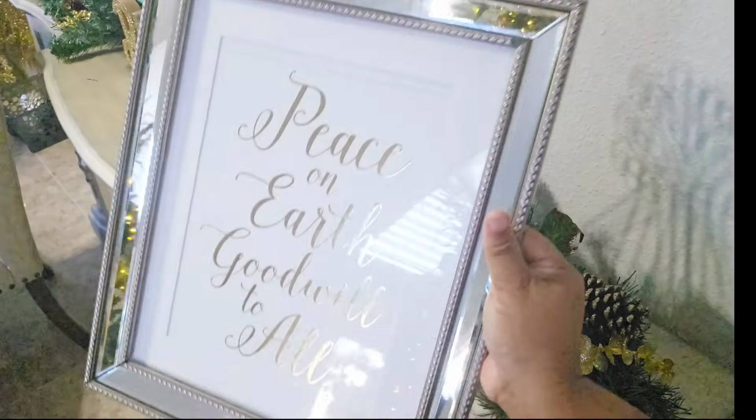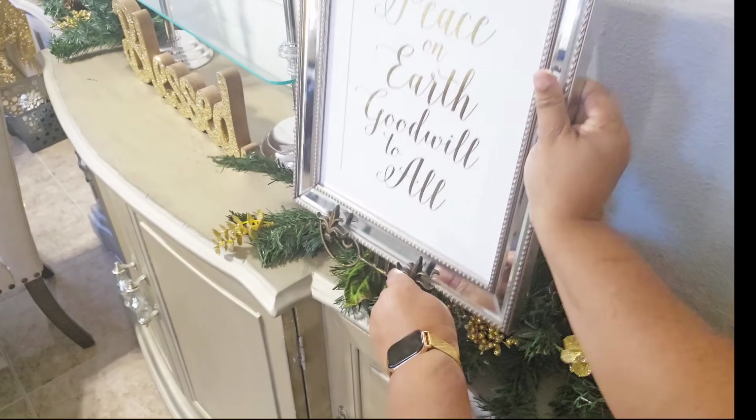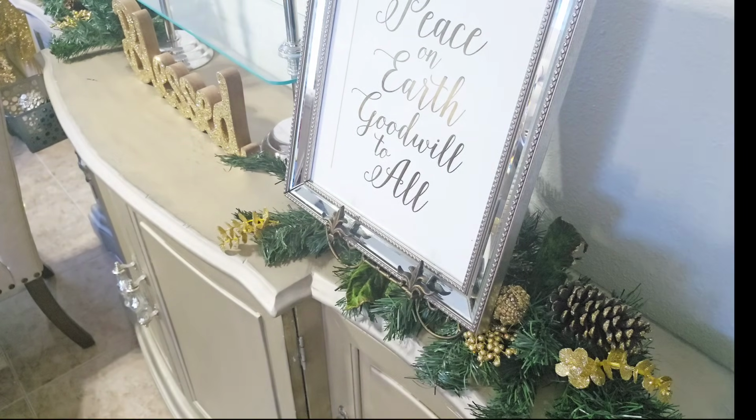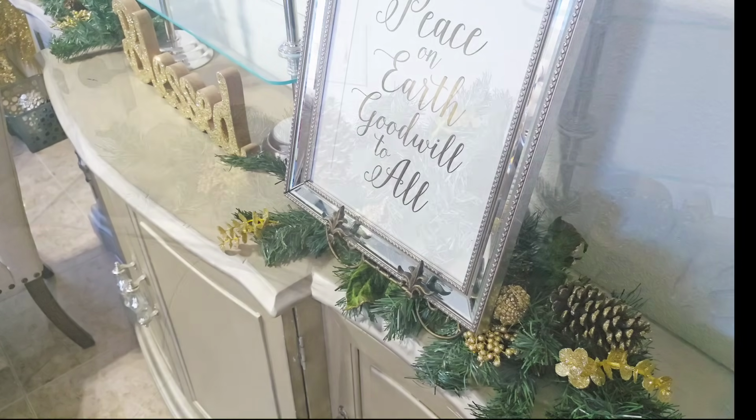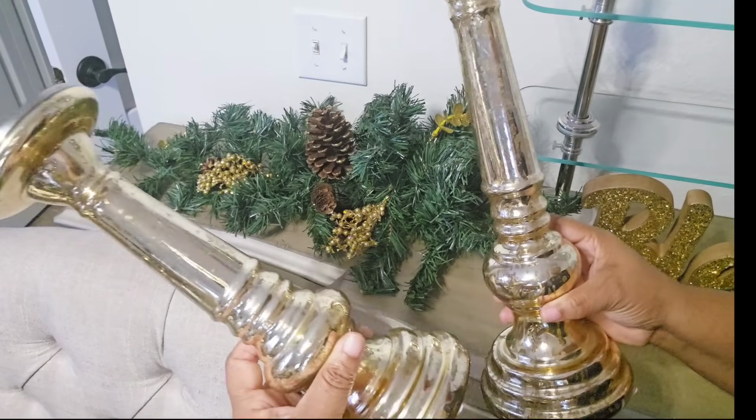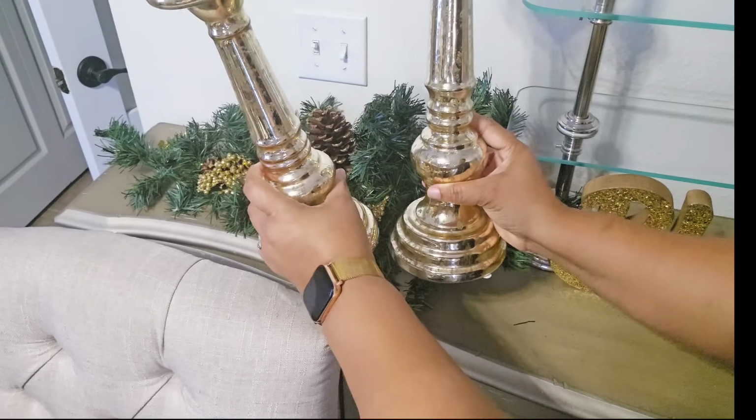Peace on earth, goodwill to all. I picked this up from Hobby Lobby several years ago and just changed the frame to this mirrored frame. On this side, I'm using these candle holders that I've had for many, many years.